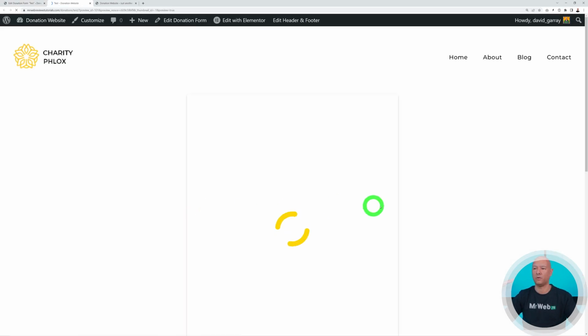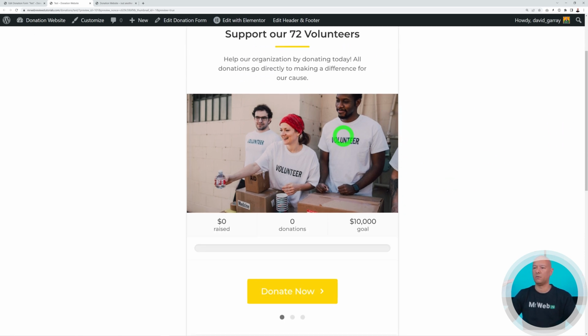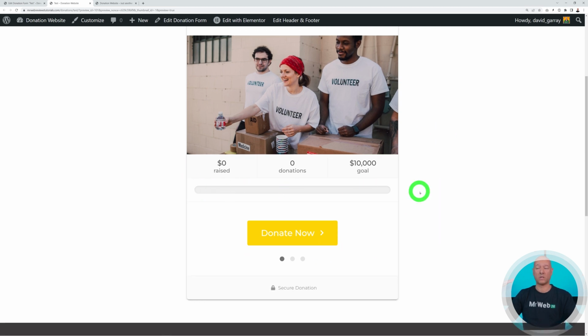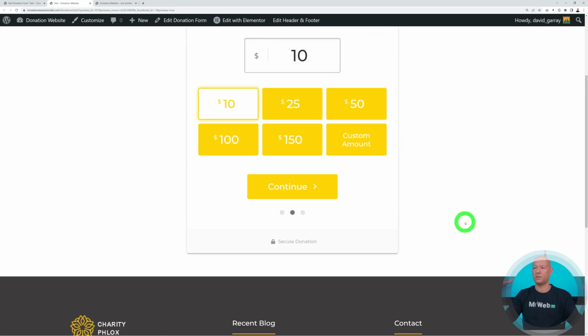It says a quick preview, and there you go. As you can see on top, we have our main heading, support our 72 volunteers, the description, our nice picture, and you can see the progress bar here from 0 to 10,000. So we can donate now. All you have to do is click on this, and there you go.